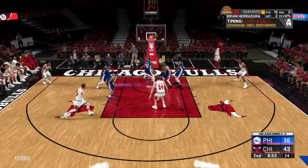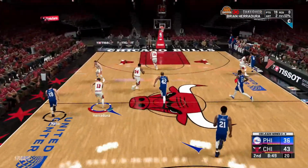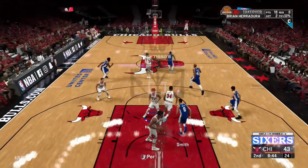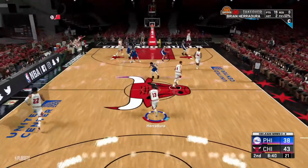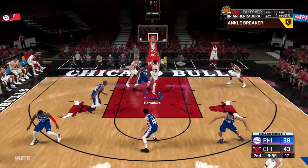Here's B. Good work defensively by Horford. Meeting right at the rim. He typically converts in those situations. Not this time. He gets that one. And now just a 5-point Bulls lead. I mean, the number of points they've scored in the paint already here is eye-opening.